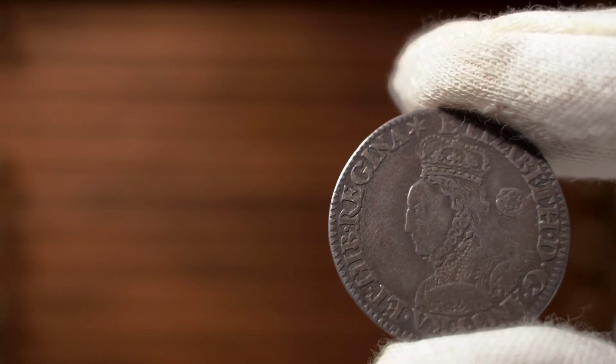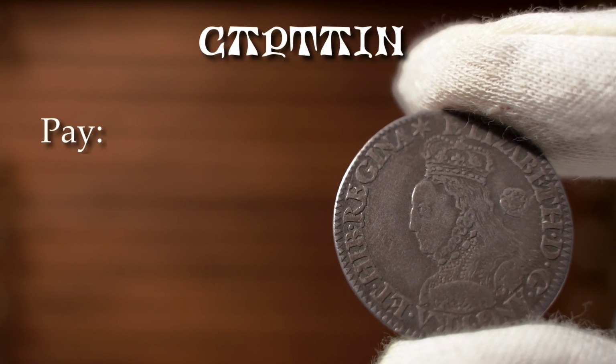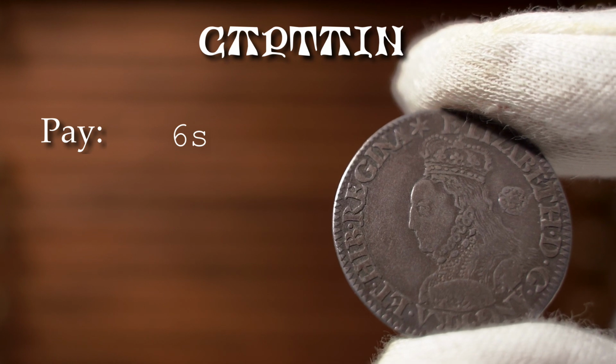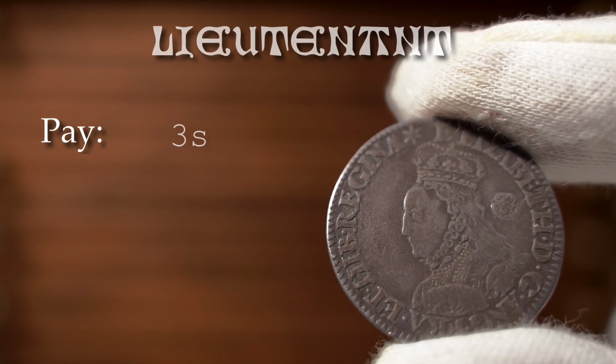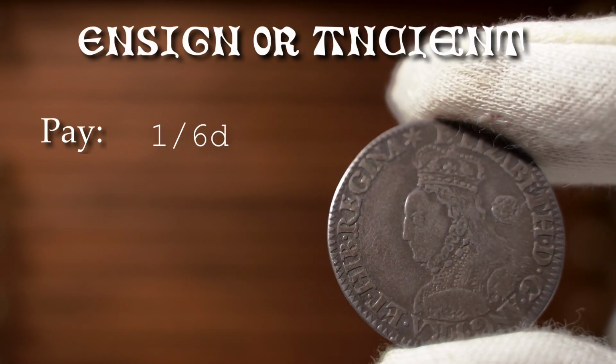Finally, with wages, if you worked as a soldier in the army of Britain, what would you make? Let's start at the very top. A captain would make 6 shillings per day. A lieutenant would make 3 shillings per day. An ensign or an ancient would earn 1 shilling 6 pence per day.